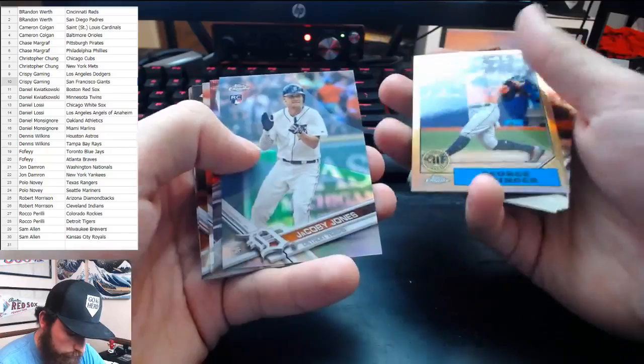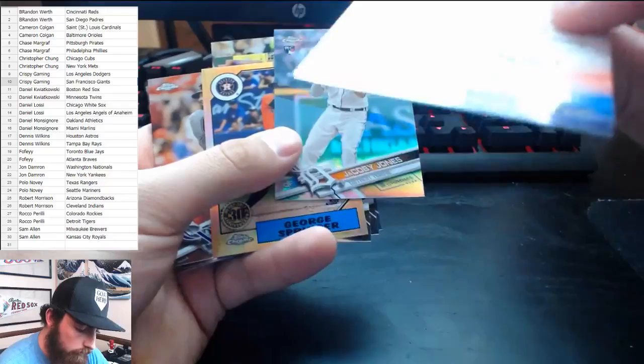At least it's a Moncada rookie. Yeah, that is true. I love you, Mighty Goat. You're freaking amazing. Thank you. Okay, let's see here. I don't think there's much in this one unless there's. Ooh, Jacoby Jones. Benintendi. Not numbered. Dang it, bro.